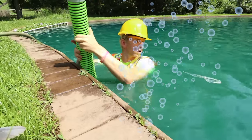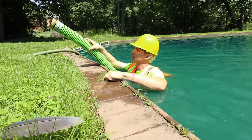This pump is filled with water right now. We have it completely primed. We are gonna get this slip and slide working today.